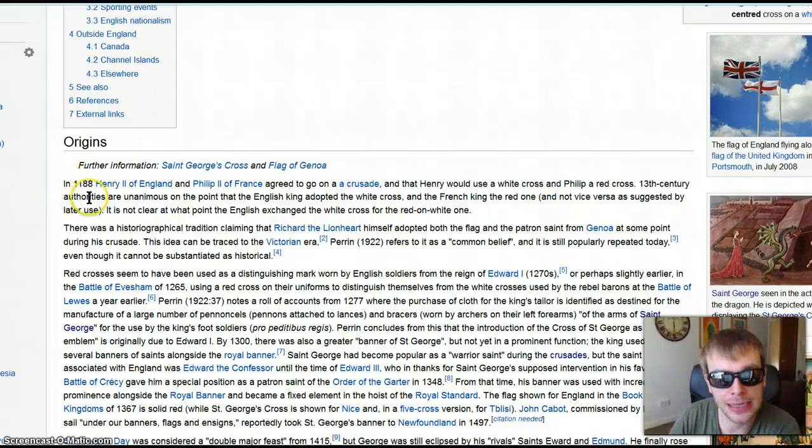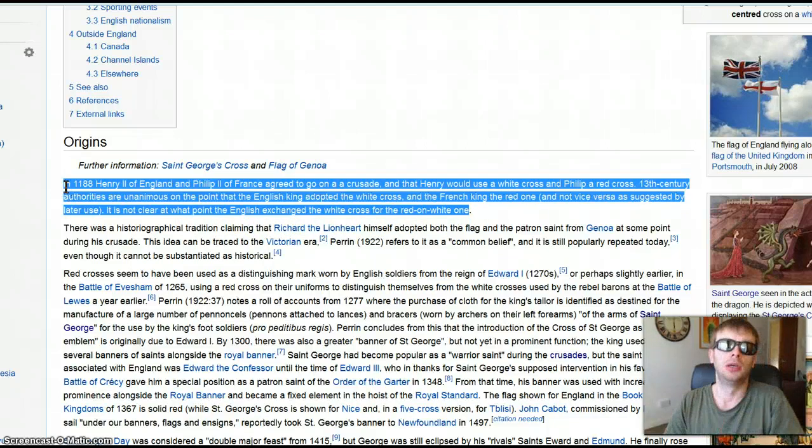Now, in 1188, Henry II of England and Philip II of France agreed to go on a crusade. It's from the Crusades. Henry would use a white cross, Philip a red one. 13th century authorities are unanimous on the point that the English king adopted the white cross and the French king the red one, and not vice versa as suggested by later use. It's not clear at which point the English exchanged the white cross for the red on white one. Okay, so there you go, the absolute countries that have been at war numerous times and alliances and stuff.